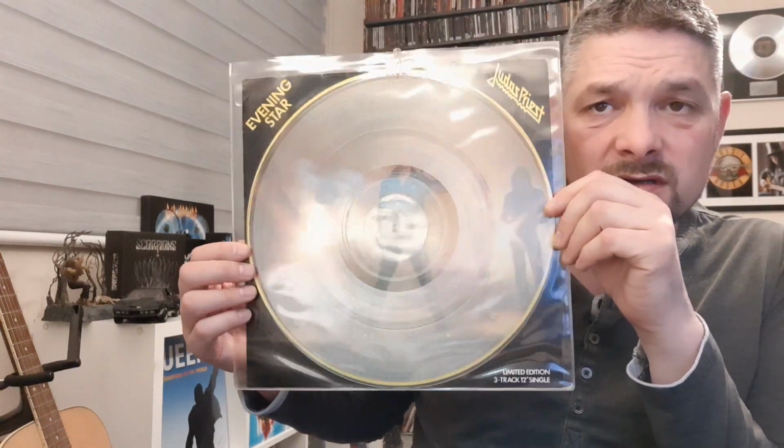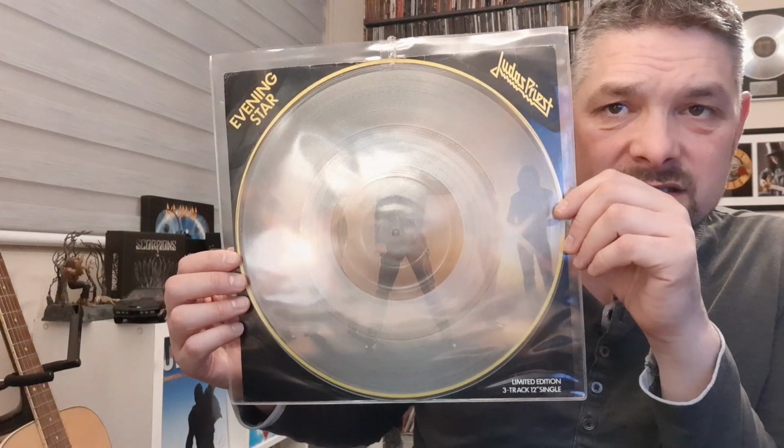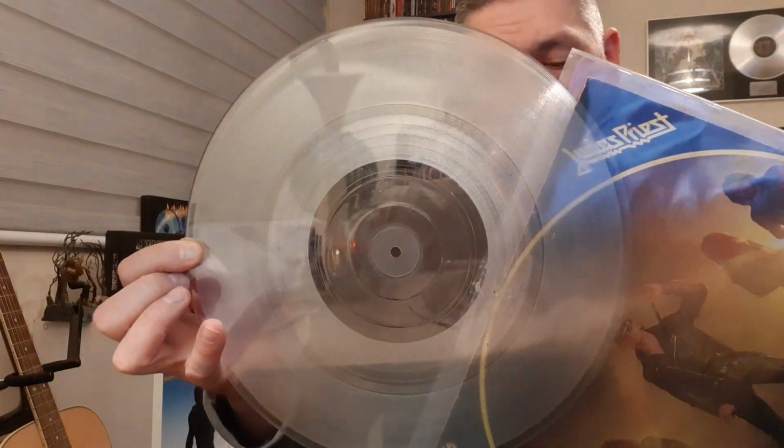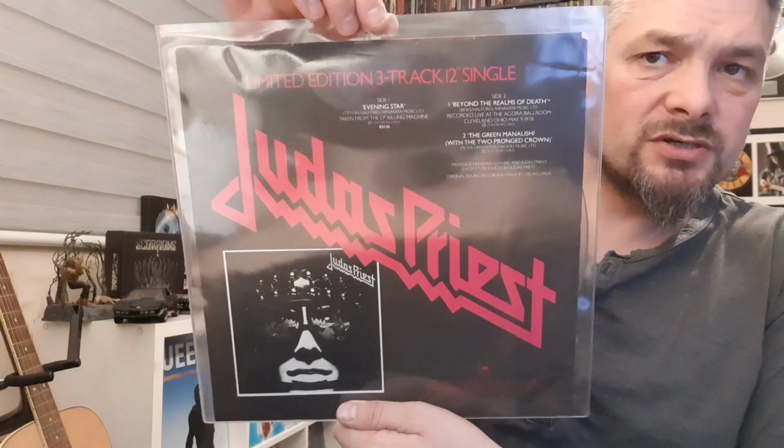I have Evening Star. It's obviously going to be classed as clear vinyl, but it's not really clear, is it? Which has got Beyond the Realms of Death and the Green Manalishi with a 2-prong crown on there. So yeah, there you go. It's a 3-track 12-inch.